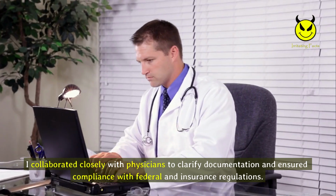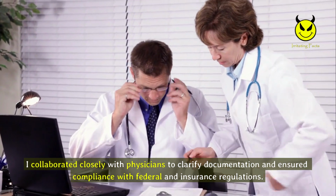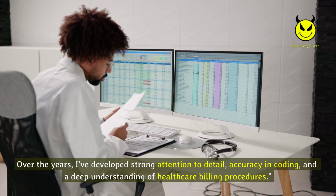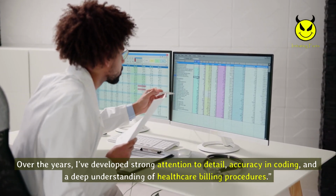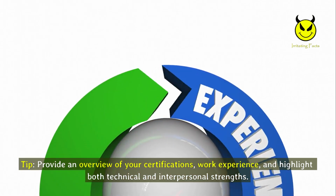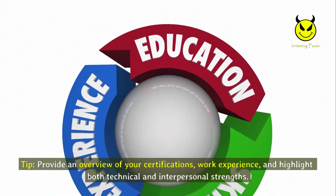I collaborated closely with physicians to clarify documentation and ensured compliance with federal and insurance regulations. Over the years, I've developed strong attention to detail, accuracy in coding, and a deep understanding of healthcare billing procedures. Tip: provide an overview of your certifications, work experience, and highlight both technical and interpersonal strengths.